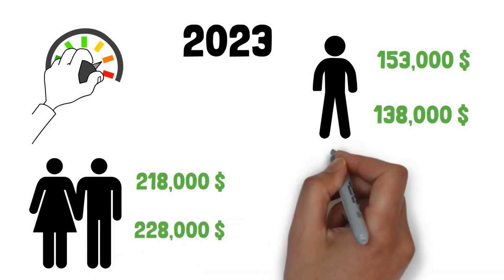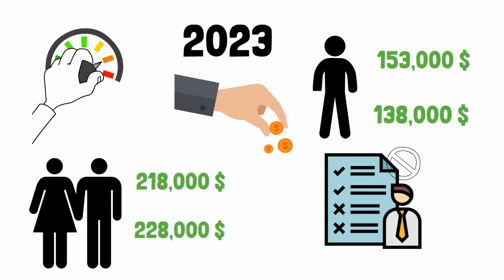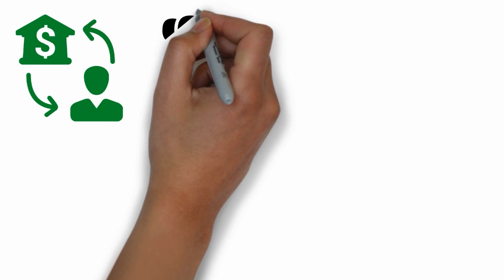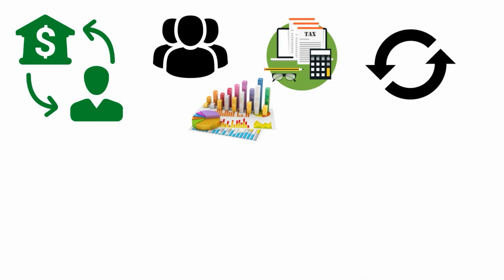Both IRAs carry no required minimum distributions, RMDs, which means you're not required to withdraw any money at any age or during your lifetime at all. This feature makes them ideal wealth transfer vehicles. Beneficiaries of Roth IRAs don't owe income tax on withdrawals either, though they are required to take distributions or else roll the account into an IRA of their own.